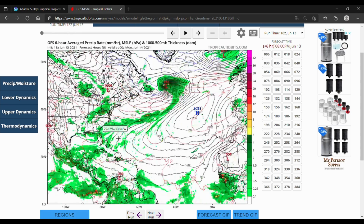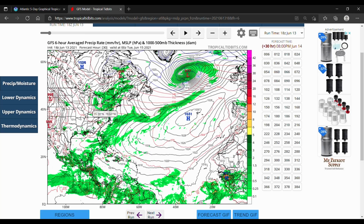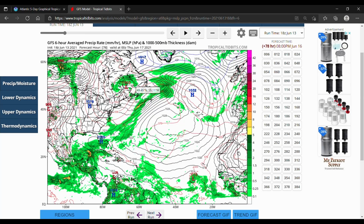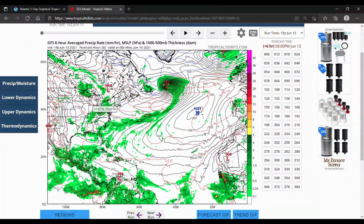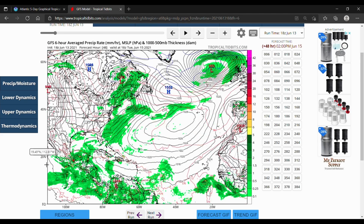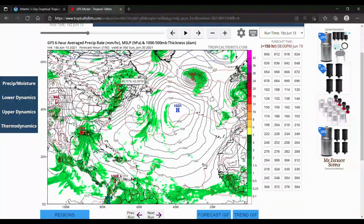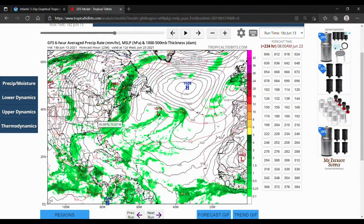In terms of disturbance number 2, I don't see that forming at all. I think this is way too far north. I know that the coastal US is a hotspot for the early part of the season. We usually see something right up the coast, but I think that the Gulf of Mexico is where everything's hot right now, and if anything's going to form, it'll be there.